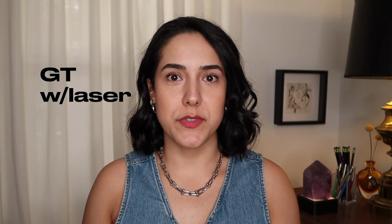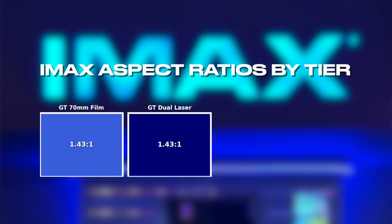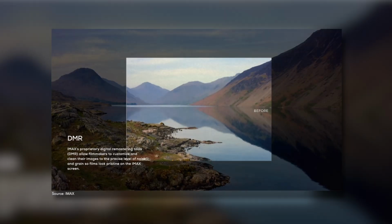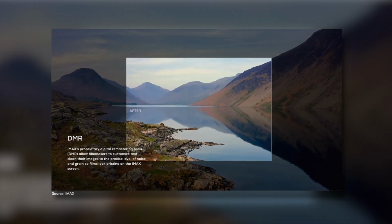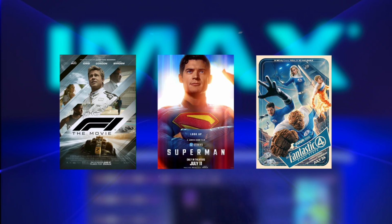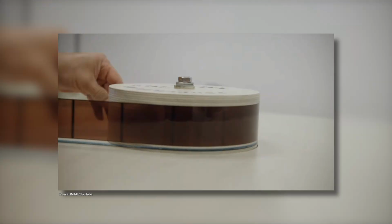Next, there's IMAX Laser. This is a great modern standard. GT is in the same size theaters, but it's not with the 70mm film, it's with lasers. The GT theaters that are purpose-built in the native aspect ratio would be 2 4K laser projectors, which would offer superior brightness, contrast, and color accuracy compared to your regular digital. Very crisp and clear. You can see this in films that were shot for IMAX like F1, Superman, Fantastic Four, whereas something like Sinners that came out earlier this year was shot on 70mm film.